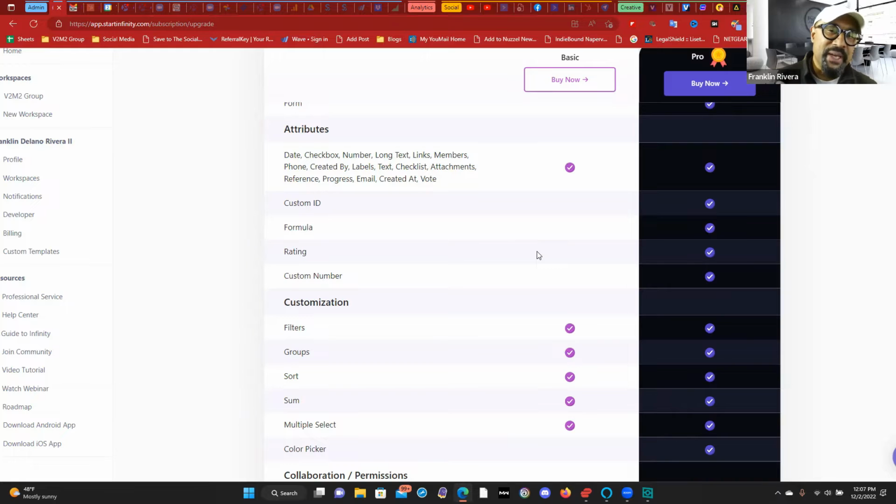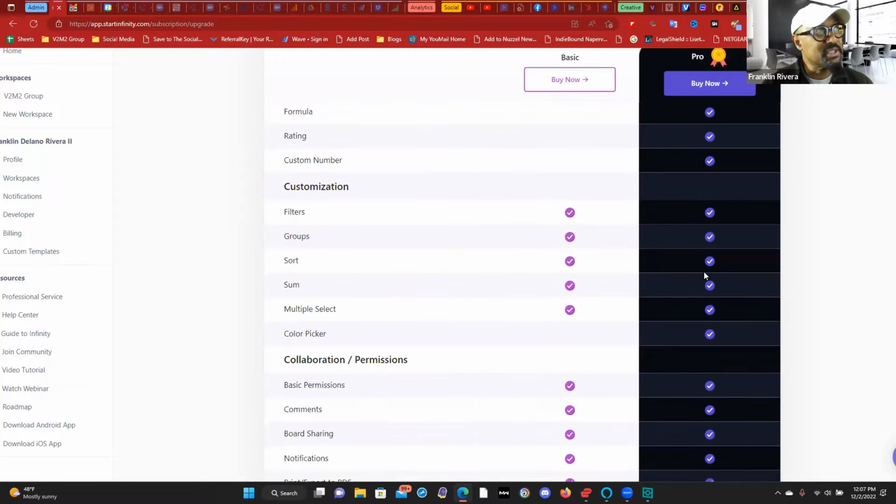Attributes can be assigned to a project, folder, task, or board. The beautiful thing with these attributes is that each one can be customized within itself. You can have a date attribute. It could be a start date, end date, launch date, due date. So you can have a lot of different date attributes. You can have a lot of different checkbox attributes. I mean, it gets crazy with how much customization there is.